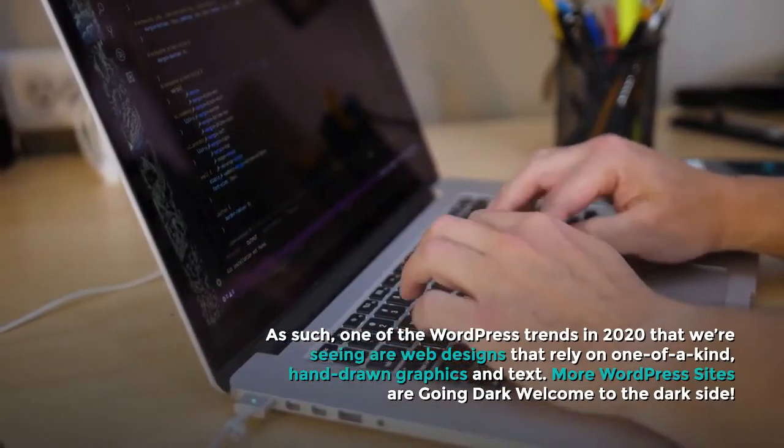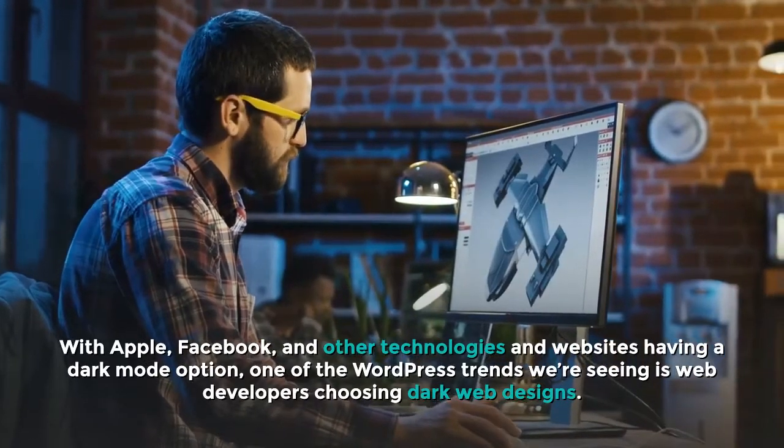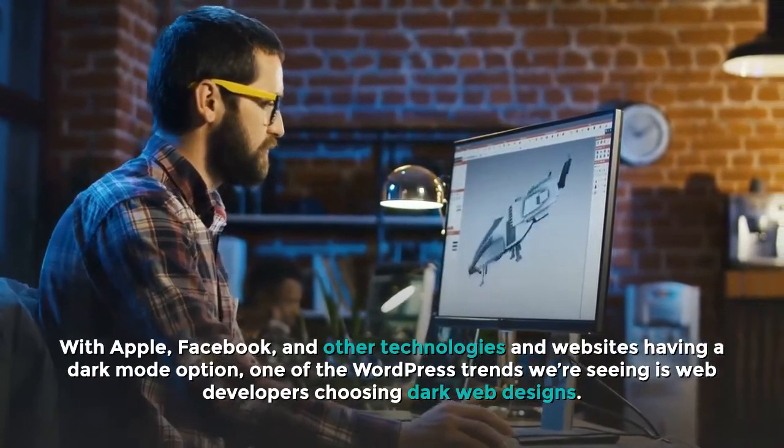More WordPress sites are going dark. Welcome to the dark side. With Apple, Facebook, and other technologies and websites having a dark mode option, one of the WordPress trends we're seeing is web developers choosing dark web designs.